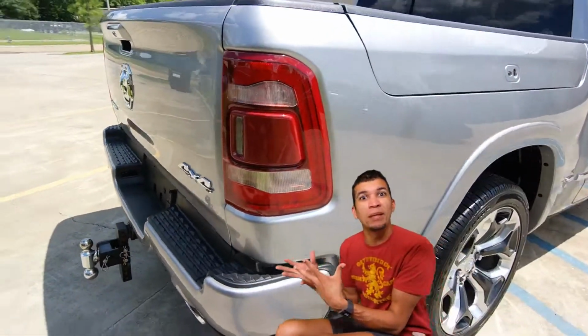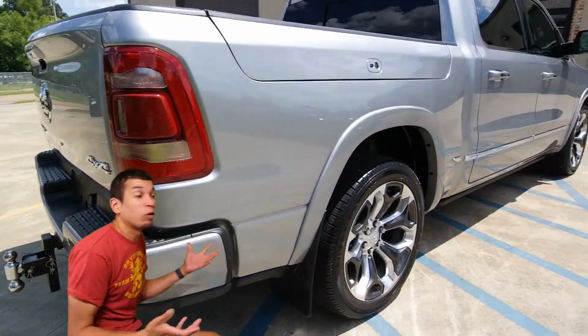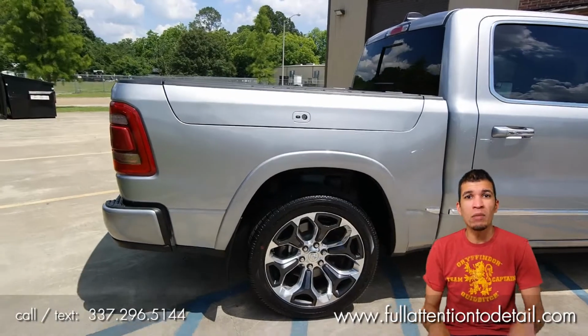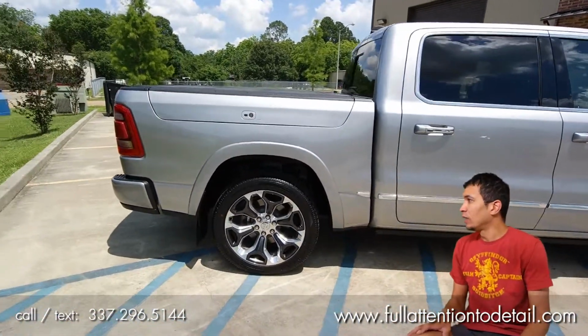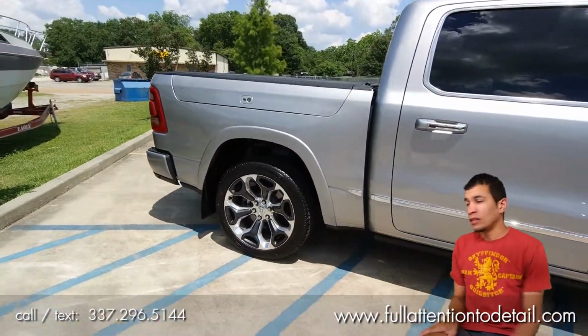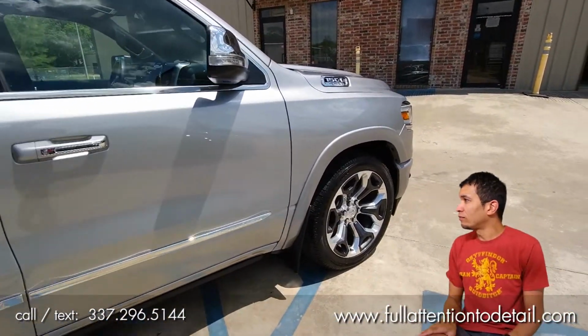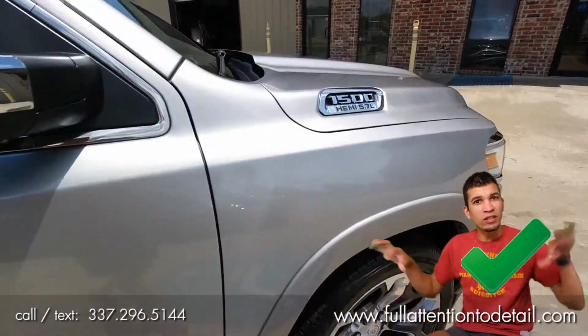Poppin', poppin', poppin'. Poppin' like popcorn. Man, these things are getting better and better, aren't they? Saw the big iPad, they're trying to be like Tesla and everything, and they have little toolboxes. Not in the tailgate, in the doggone bed, on the side of the bed.